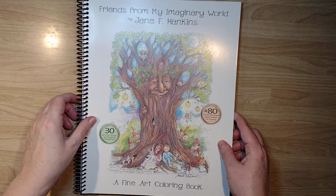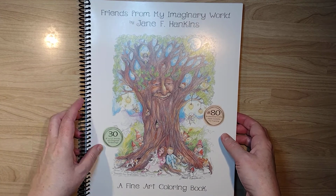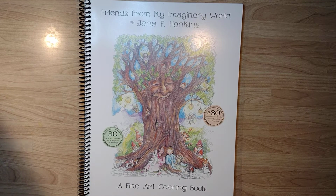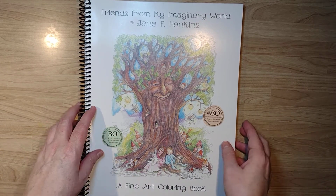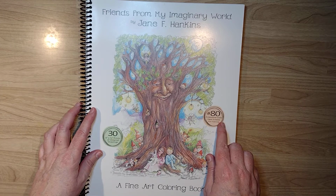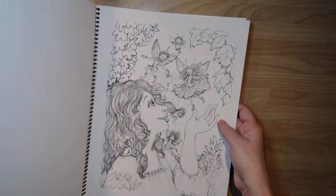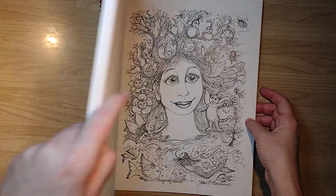And then we've got Friends from My Imaginary World. All the books I've showed you thus far had 25, 25, 25, and 25 images in them. This one has 30 images in it. It says 80-pound professional grade paper suitable for framing. I wonder if they're perforated. They're perforated too.